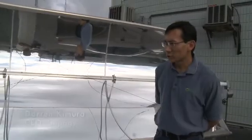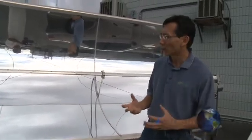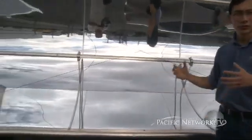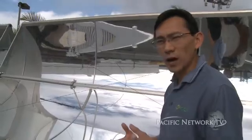We're standing in front of the Soponovo 4.0 product from Sopogy. What we do is we're a concentrating solar power company, and what that basically means is we use mirrors and optics to concentrate and intensify the energy of the sun. And that allows us to maximize the amount of energy and convert that energy into usable solar power.